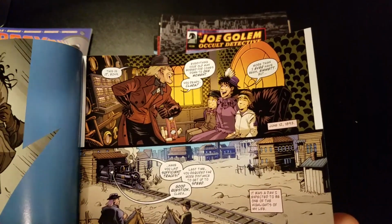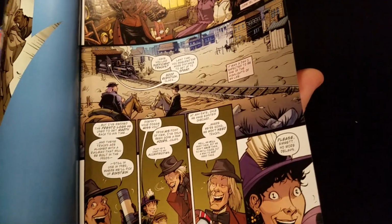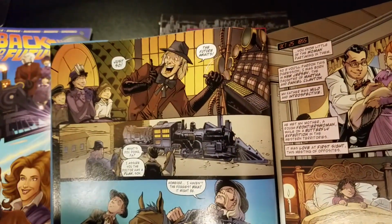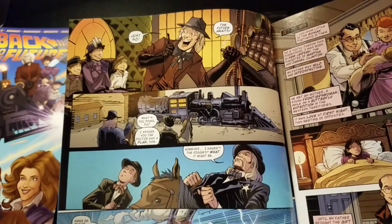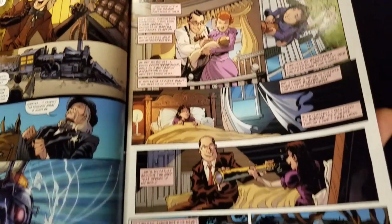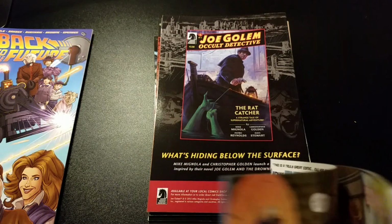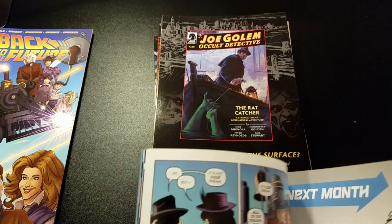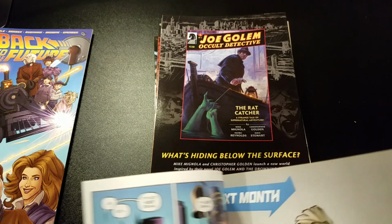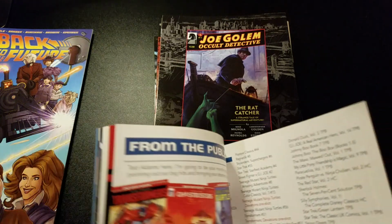It looks like this one opens with the other artist. And so this looks like it takes place during Back to the Future 3 here, with the train. Or after. There was multiple artists in there. It doesn't look like there is.